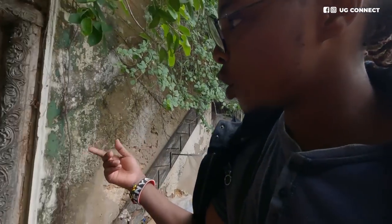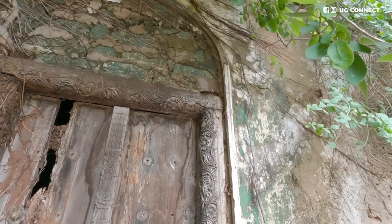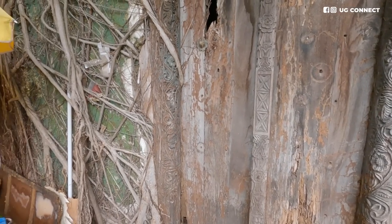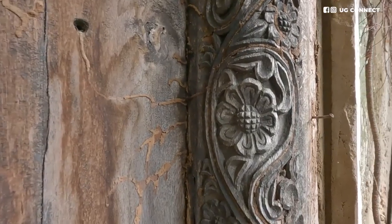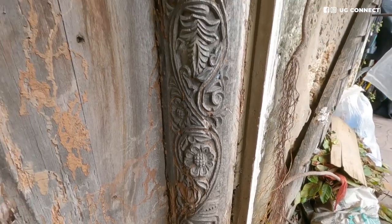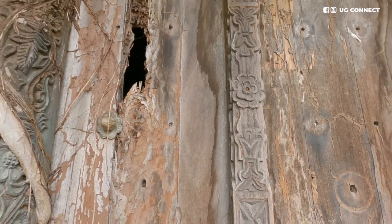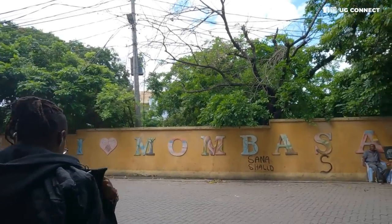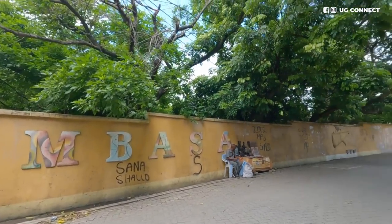Another thing is, you'll find these are like the Oman kind of doors. You'll find them on the East African coast. And you see how detailed they are. Look at the kind of flowers. These details have meanings. Others have lightings, Arabic lightings, and so on. Wow. It looks like the door has not been opened in a while. So many years. I love Mombasa. You love Mombasa? Yeah, man.